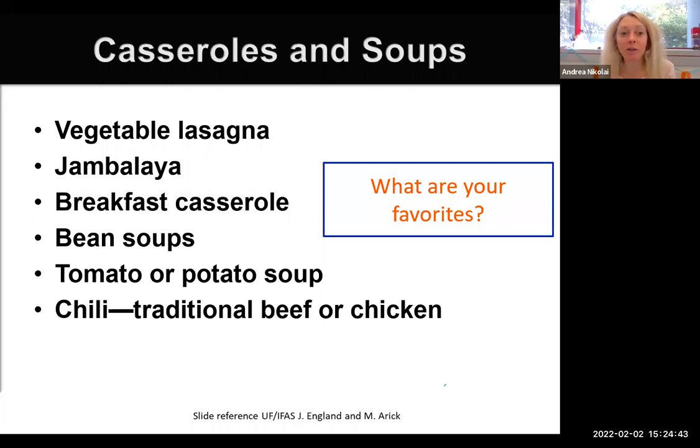Then there's some casserole and soup ideas. There's vegetable lasagna, jambalaya, breakfast casserole, bean soups, tomato and potato soup, chili. The Super Bowl is coming up, right? Traditional beef or chicken. I have another friend. She makes vegetable lasagna a lot. She takes whatever is available in the garden. So this would be a great dish.